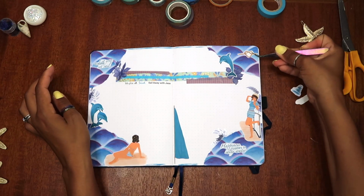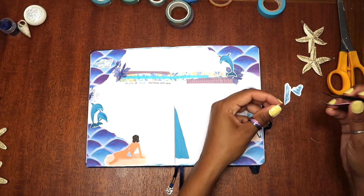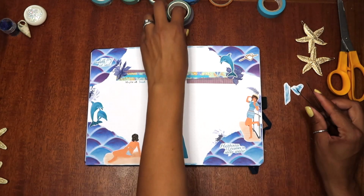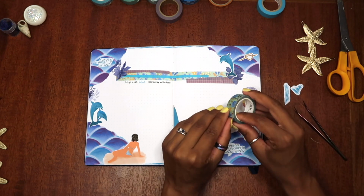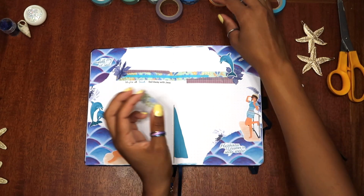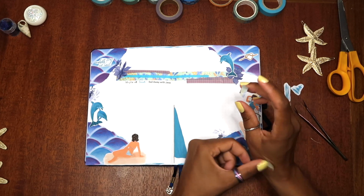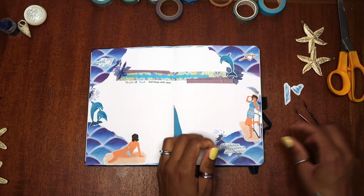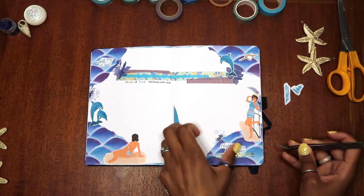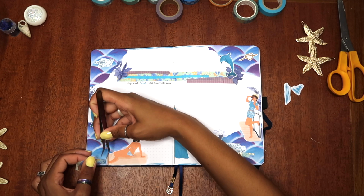Let's see. I'm still trying to figure out how to use all the elements, but I don't know if I'll be using these bits. I'm going to put this up here. I think that's plenty. So I'm going to also use this washi and rip it in half like we've been doing, and just incorporate it in other areas, like over here maybe, under this quote perhaps. And then here I could lift her up and put the washi down here.